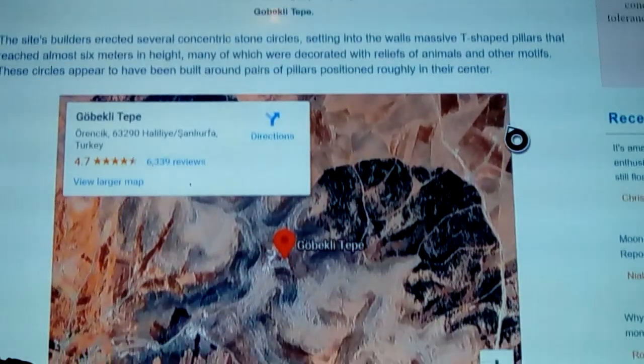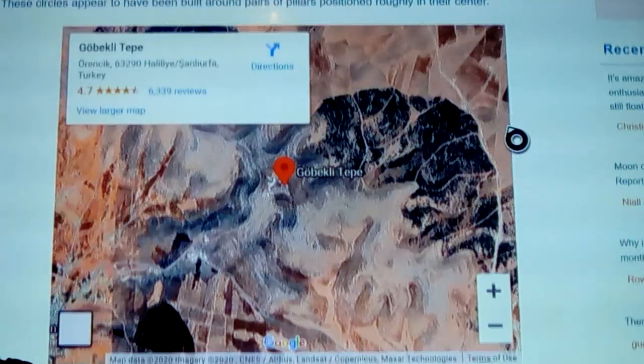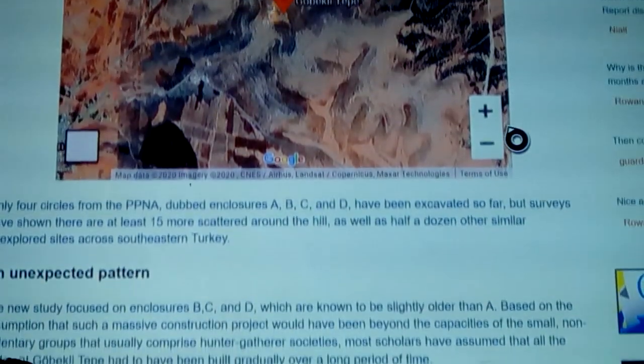The site's builders erected several concentric stone circles, setting into the walls massive T-shaped pillars that reached almost 6 meters in height, many of which are decorated with reliefs of animals and other motifs. These circles appear to have been built around pairs of pillars positioned roughly in their center. Working off of that, only 4 circles.